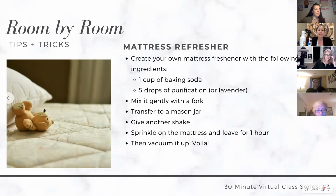Okay, this tip I love. We actually just added this one into our presentation today because I thought of it and I wanted to share it with you guys. This is my mattress refresher recipe that I've learned. This is so nice to do every now and again. I would say once a month on your mattresses.